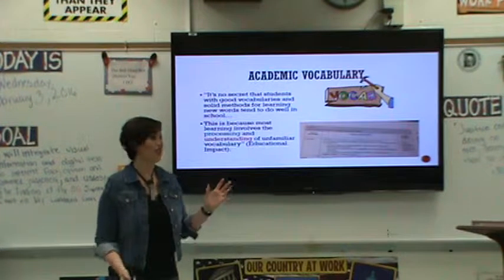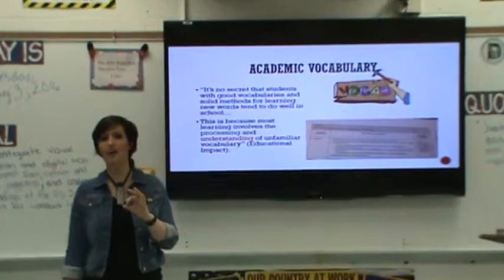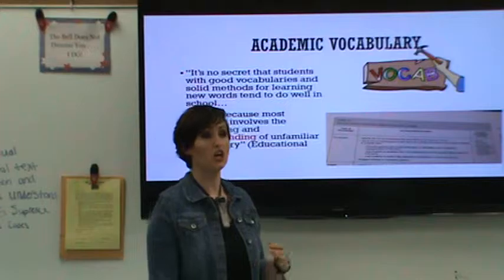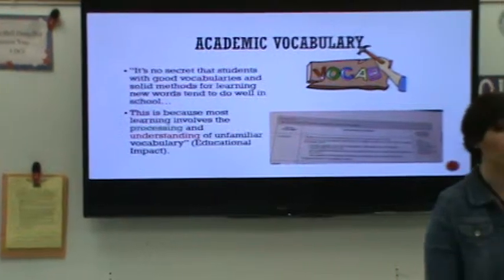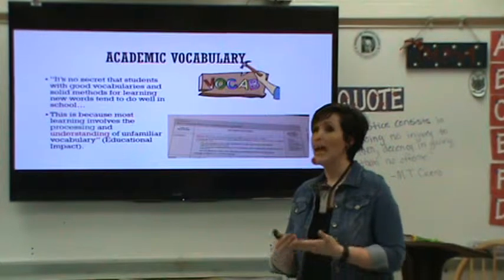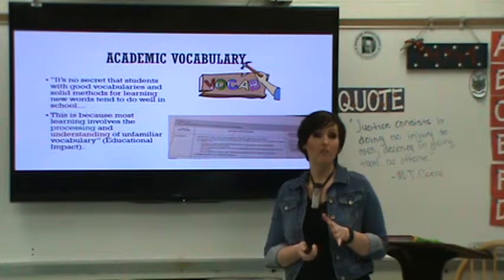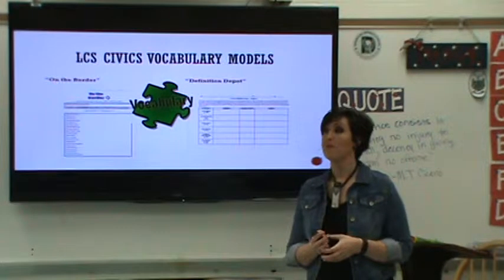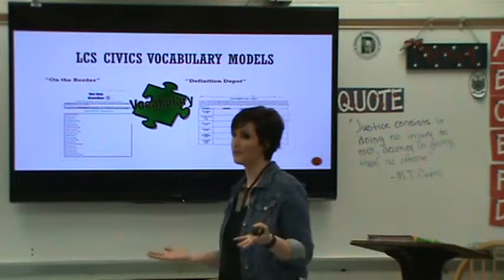Several of the researchers affirm that vocabulary is critical. It's the most fundamental component of being a good teacher, introducing and familiarizing your students to words that they are unfamiliar with. And you can approach this in a lot of different ways. Again, from discipline to discipline, from grade level to grade level, how you introduce academic vocabulary is going to be different. But the ultimate goal is to make sure that you're doing it and that you're doing it often. So in Leon County, our civics vocabulary approaches come in a couple different forms.